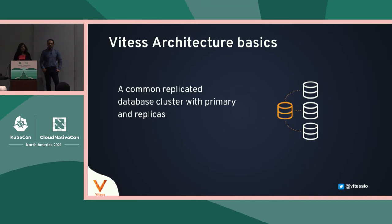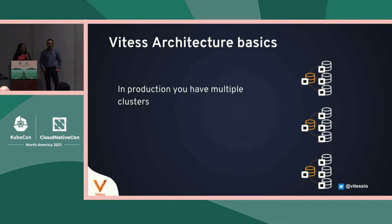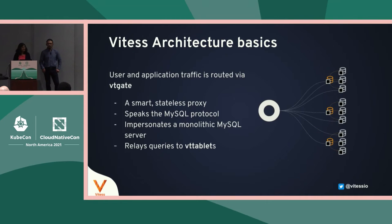It is very common to run databases today in a replicated configuration with a primary and replicas. When you run Vitess in front of such a replicated configuration of MySQL, there is a Vitess component that lives with each of those MySQLs called a VT tablet. In production, you typically run multiple clusters. They might be shards of the same key space, or they may be multiple key spaces, that is multiple logical databases. All traffic goes through a component called VTGate.